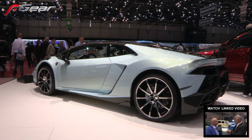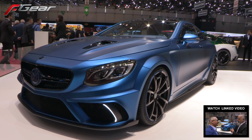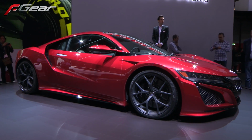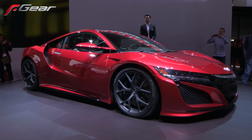This year, Mansouri had brought along to Geneva a modified Lamborghini, a Mercedes-Benz and a Bentley. 25 years since the launch of the original Honda NSX, they finally got around to releasing its successor. It's called the NSX.